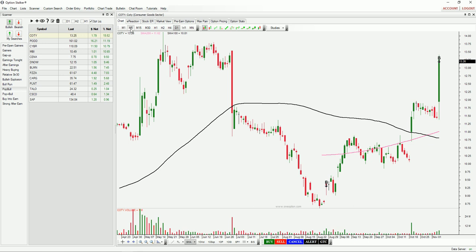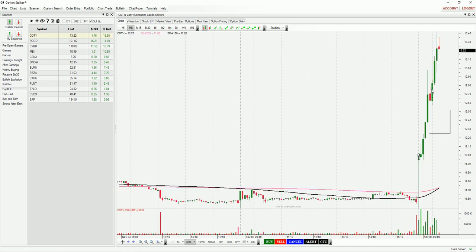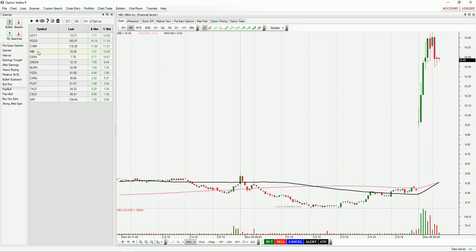COTY came out before the open. Super strong here. Can't get behind that move. It's run way too far. But what I can do is set an alert on one of these bars and hope that it pulls back. If it does, then I start drawing my downward sloping trend line, looking for that breakout to the upside so that I can join that move. But yes, very far ahead of itself.